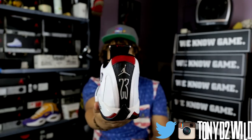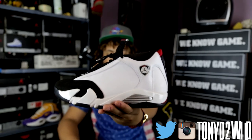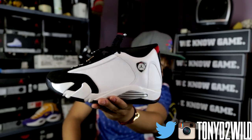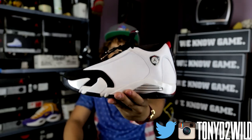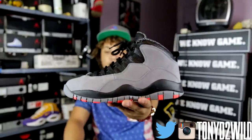And I just couldn't sleep on it. Classic shoe, classic colorway, and you just can't go wrong, man. That's why I pulled out the Jordan 14s, and this is for Wednesday. Jordan 14 Black Toe.